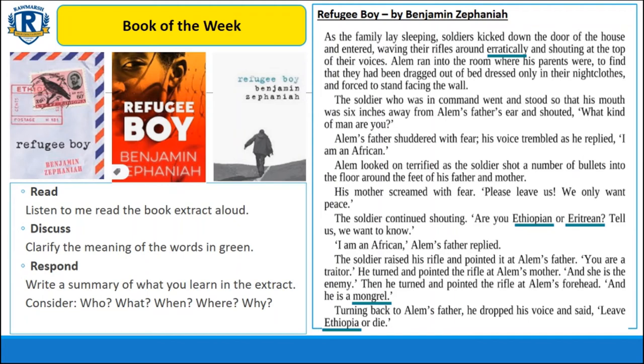So, pause the video for me now then. Have a go at clarifying the words underlined in green. Work out what they mean for me. Discuss that as a group. Then, have a go at discussing or writing a summary of what you've learnt about the extract, and think in particular about those 5 W's. Who, what, when, where, and why. Pause the video now.